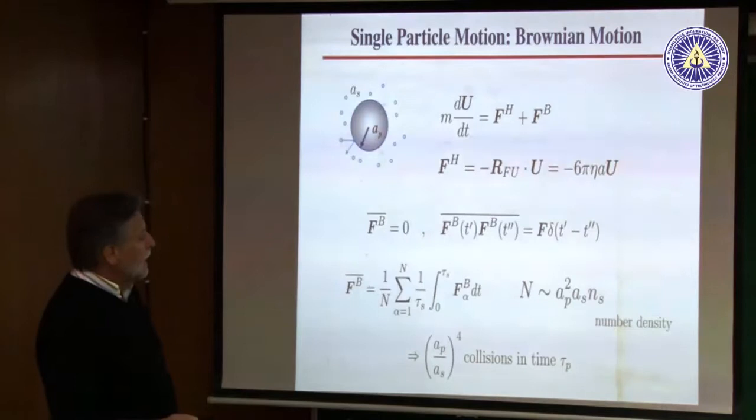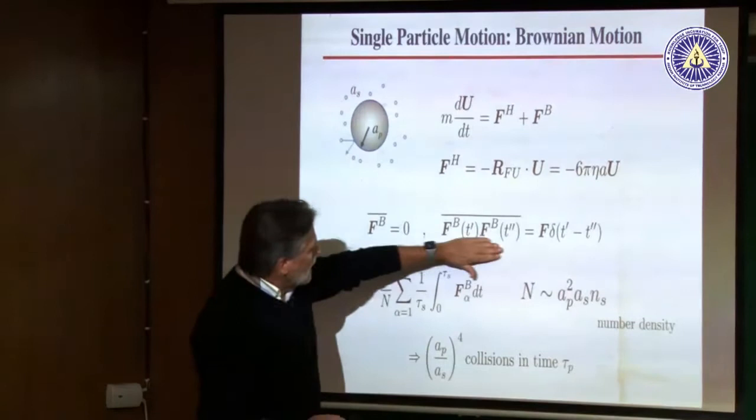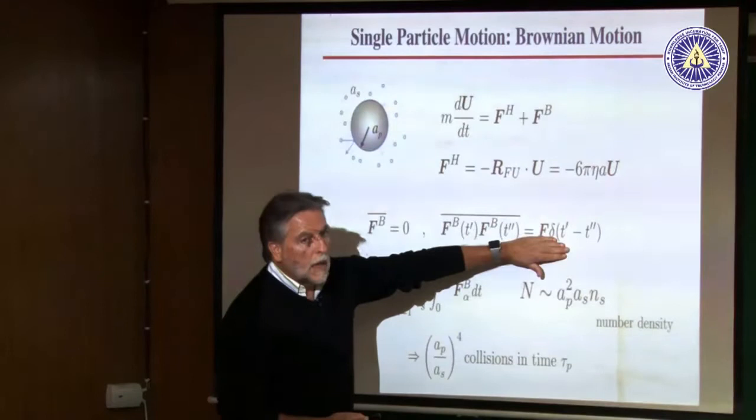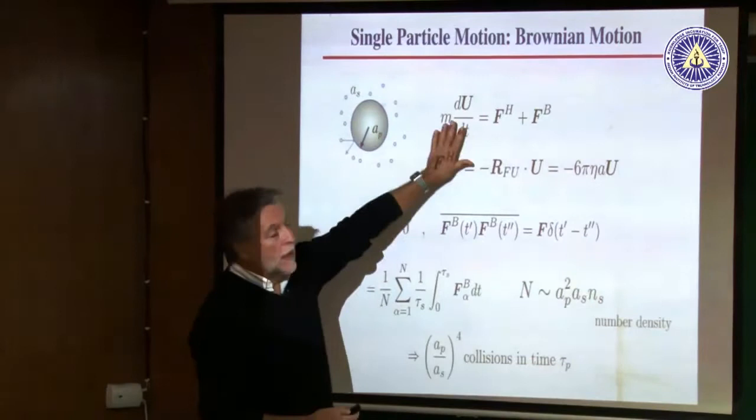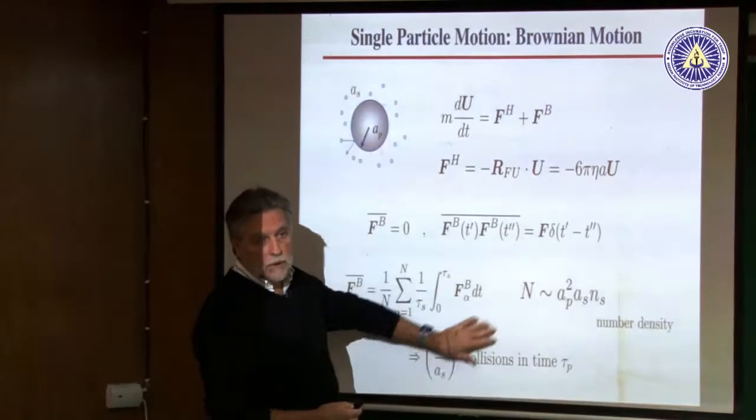And that tells you what you need. That's what defines the fact that there's zero average and that the fluctuations are instantaneous in time, delta function correlated in time. That's what we mean by that. On a time scale of tau p, we're worried about this particle's motion, and there are lots of collisions. It hasn't had a chance to move yet. So as far as this particle is concerned, those collisions look instantaneous.